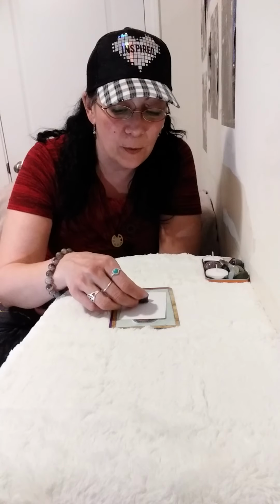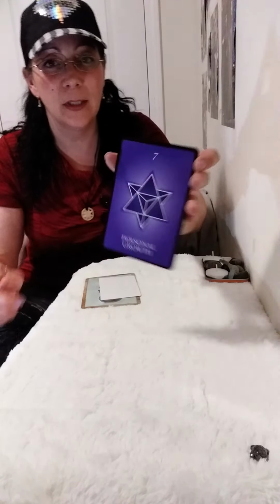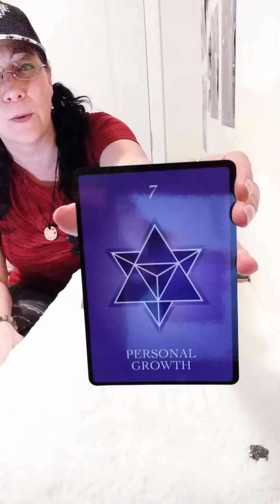Hello, card number 1. Those that chose the little turtle that is hematite. We're going to start with your reading. There's a little turtle right here. Alright, so we'll start with your numerology, which is number 7, personal growth. Number 7 a lot of times is walking into the unknown. Getting to know who you are. Trust yourself in your journey. Trust to get to know yourself. That's where you gain your power about you.